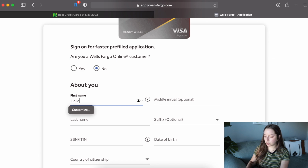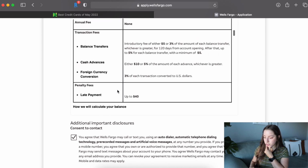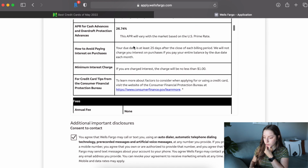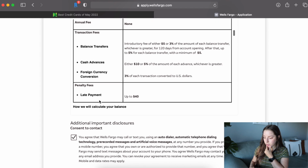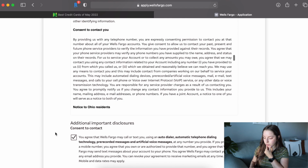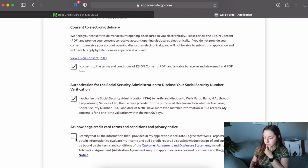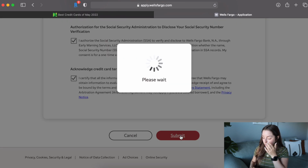So I'm probably going to skip over a lot of this since I don't want anybody getting any of my information. All right, there are some disclosures down at the bottom. Double check that there's no annual fee. Late payment up to $40, we'll be good there. Okay, contact to obtain, sure. You have to check all of these. They are going to pull my credit score. You have to put in your social security information, your address, your employment. You have to enter your income.